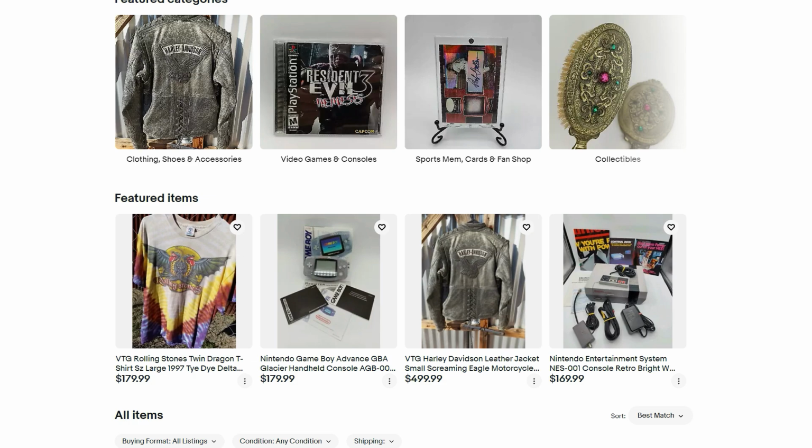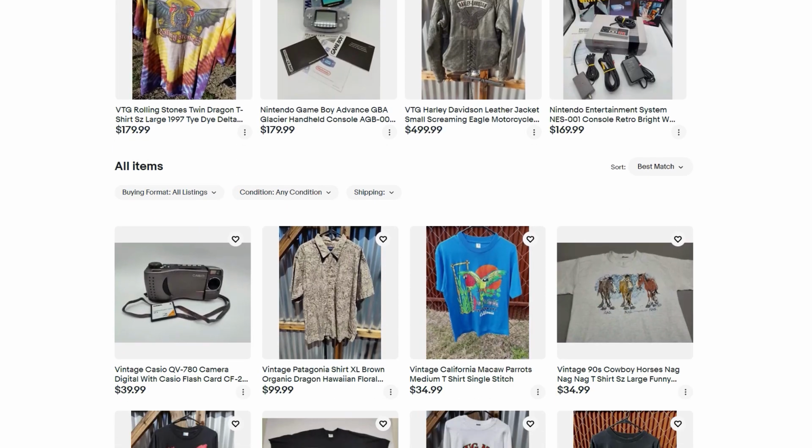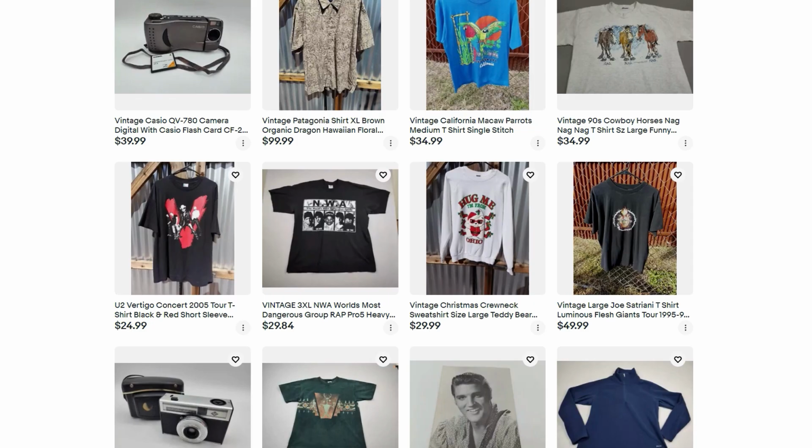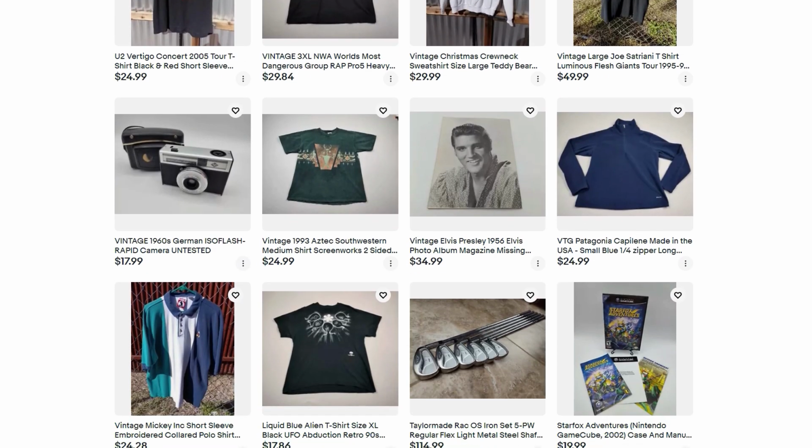That seems fair. The Nintendo seems fair. Again, a lot of this stuff is very saturated, even though it's desirable and people are buying it all the time. You can either wait it out, or you can price it lower and just sell it faster if you're just looking to get more sales. We got shirts. They look pretty basic from what I'm seeing.